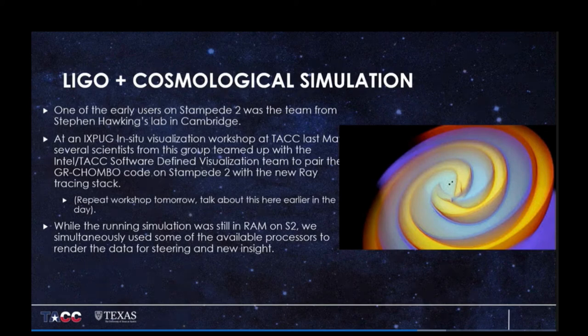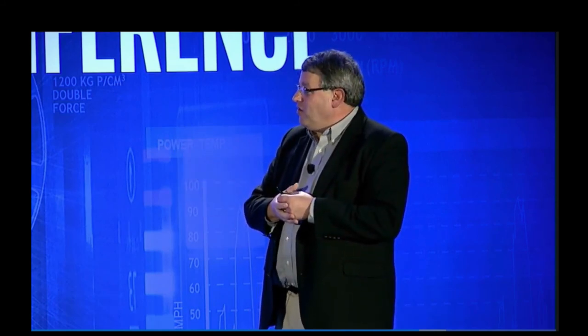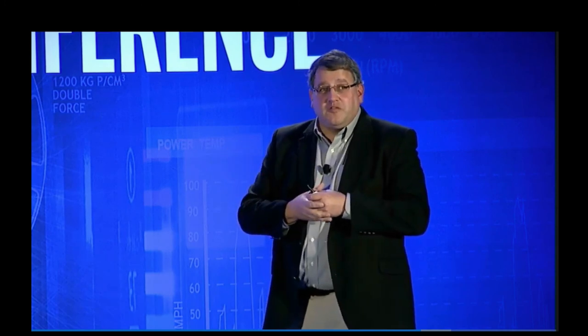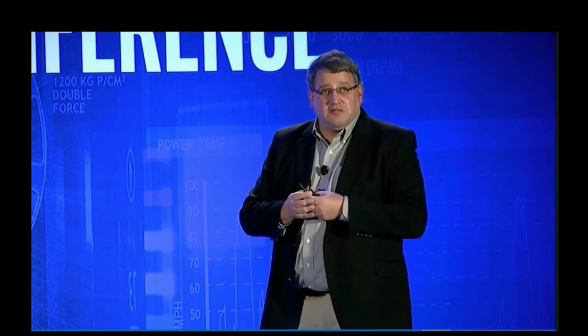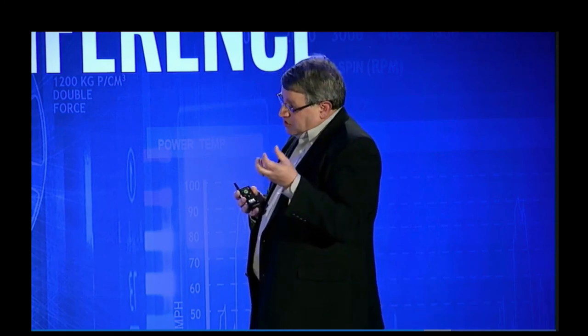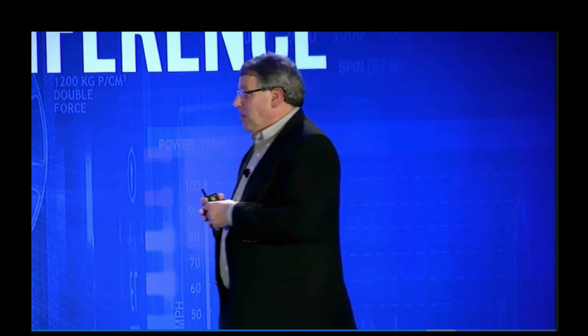We've actually used a software stack that some folks at TACC have been working with folks at Intel on for a very long time that's called software-defined visualization, where we just partition some of the cores on, in this case, the Knights Landings. So most of the cores are running simulation, and you can just pick a sliding bar on the hardware of how much you want to throw towards the ray tracing that we do with it as well.